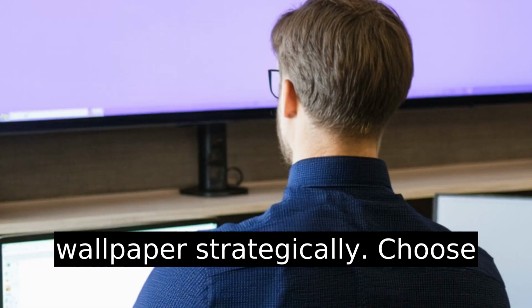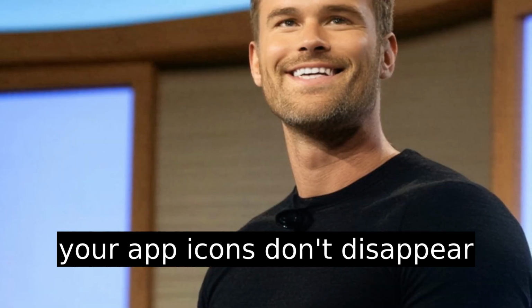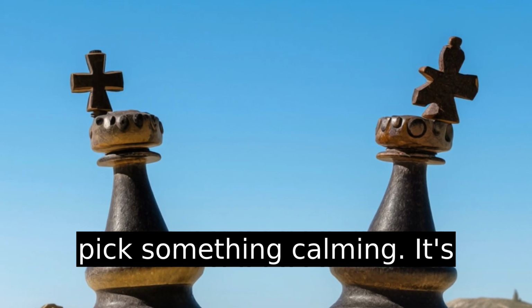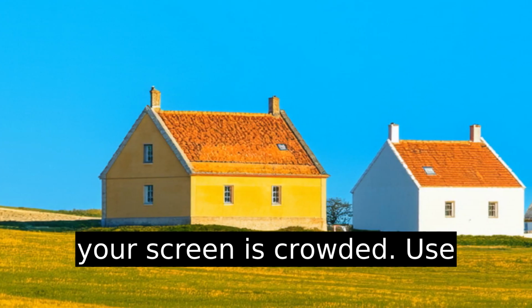Set your wallpaper strategically. Choose a clean, minimal background so your app icons don't disappear into a busy image. If possible, pick something calming. It's amazing how much this reduces the overwhelmed feeling when your screen is crowded.